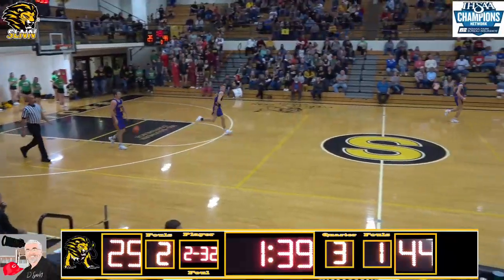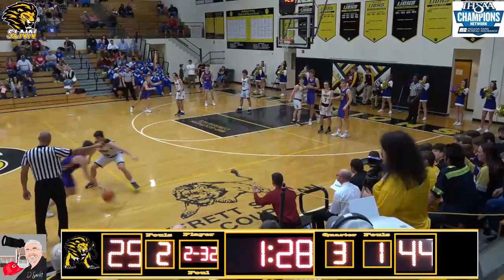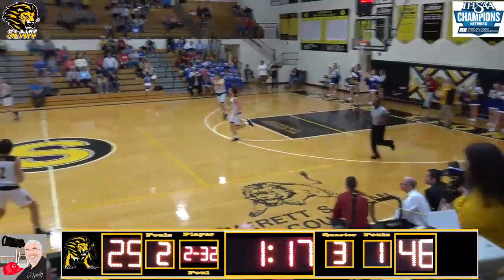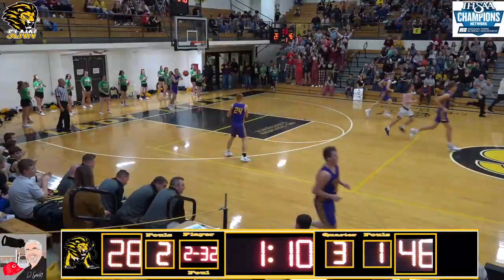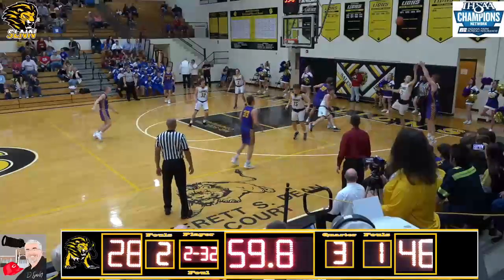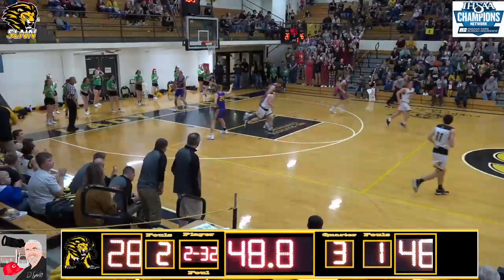24 is going to pass this one in to 33. He's going to drive in, go up for a layup, and it is good. Number 2, Stevenson has it, passes it to 20, Kellen Humphrey. He gets the 3. 24 is going to drive it up, pass it to 33. And 33 is going to pass it in. 23 is no good with the 3. Number 15, Tucker from 3, it's good. Good with the 3.